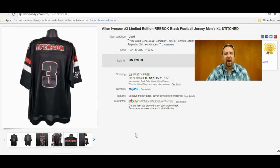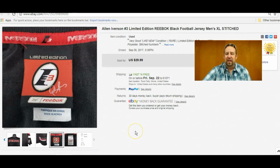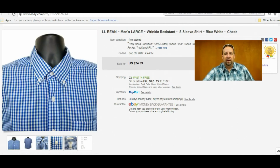This is a really cool shirt. This here is an Allen Iverson, like a Reebok. If you guys don't know who Allen Iverson is, he's an NBA basketball player. Anyway, this here is a football jersey. I know this is like his own line of clothing. This is what the tags look like. It's all the I3 stuff right here. But anyway, I believe he's got hockey jerseys and some other stuff. It's got Iverson on the back. So really cool jersey, just something different. It just kind of popped and stood out to me. I think I paid $1 or $2 for it. It was super cheap. And it went for $29.99 free ship. So another great item there.